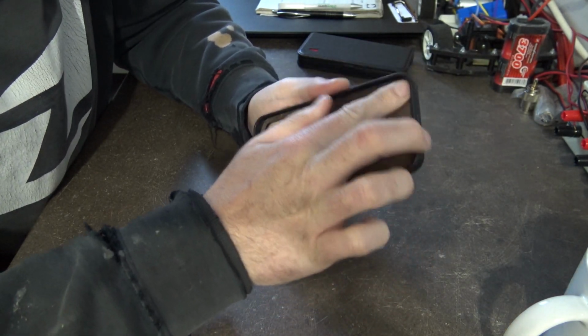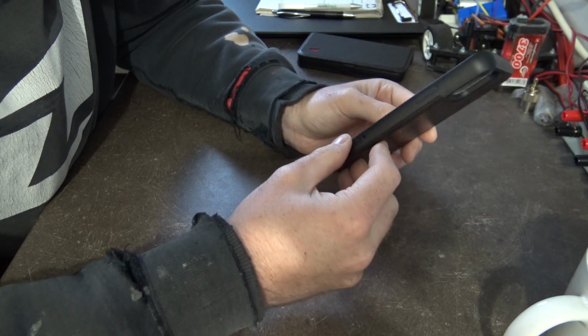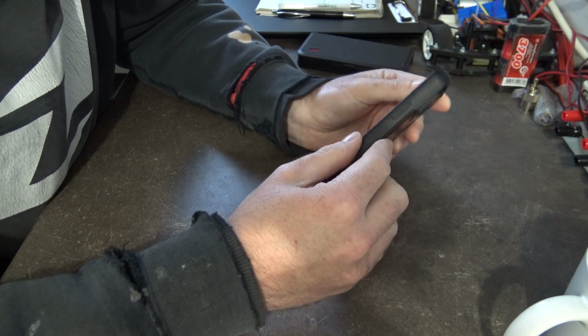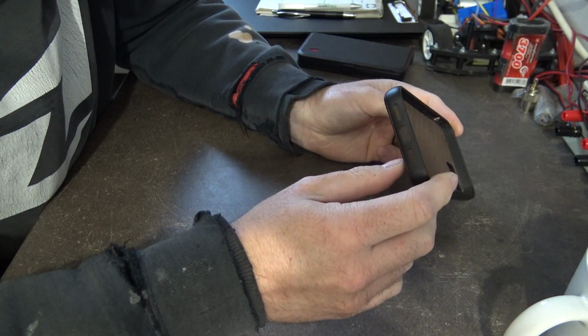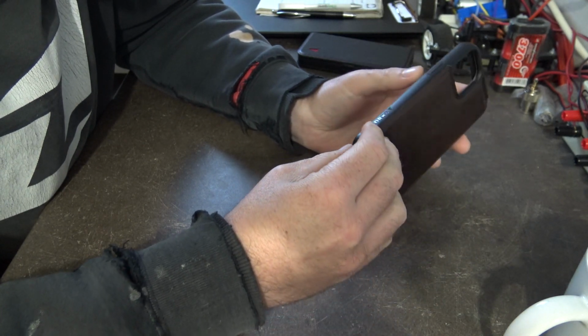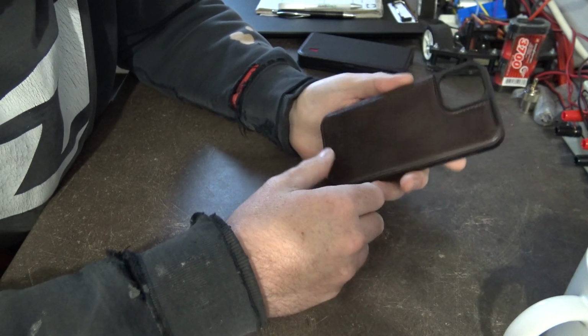I don't think it's really led a hard life, but it's very nice. All the inside's still intact. There's no splits, cracks or anything on the rubber outside of it, whatever you want to call it, the edging. The leather itself there, again, no leather care has ever been applied to it.